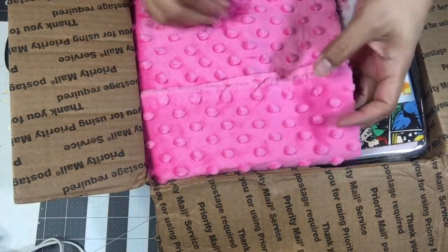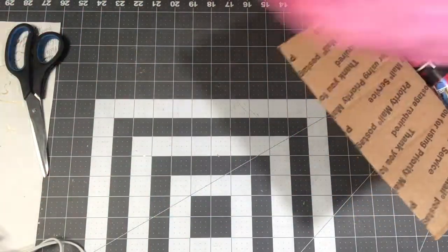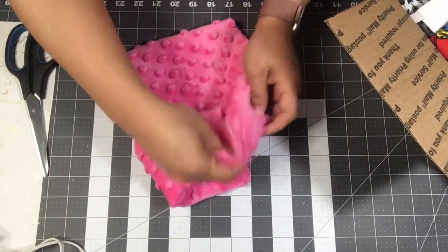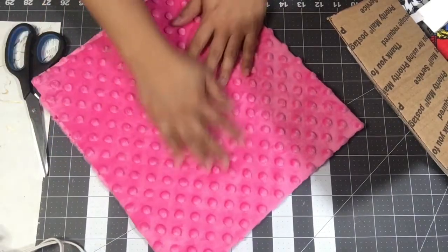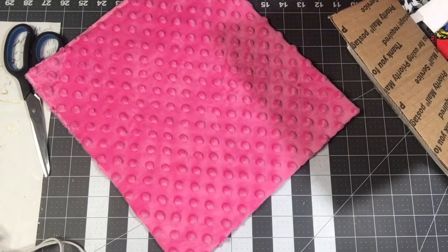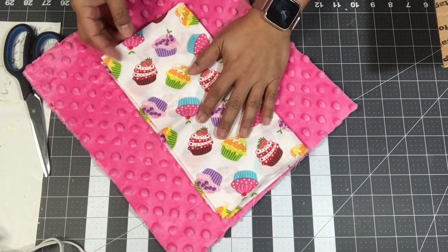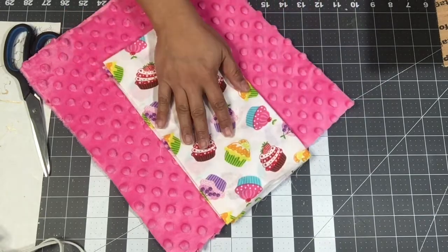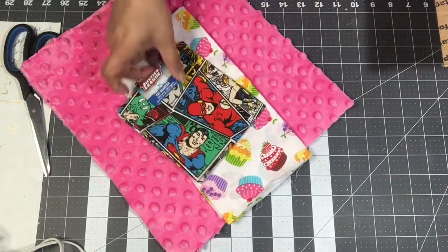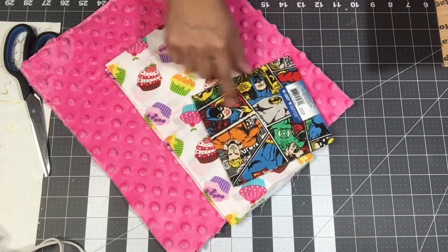So she said it was from her fabric and making supplies. We got some of that lovely, what is this called? Binky. I call it binky fabric. It's a nice little size. And then we've got some cupcake fabric. I believe these are from Walmart, but they're very cute. Look at these fruity cupcakes. Very nice. I think this is also a fat quarter, but it's DC fabric, old comic book type fabric.